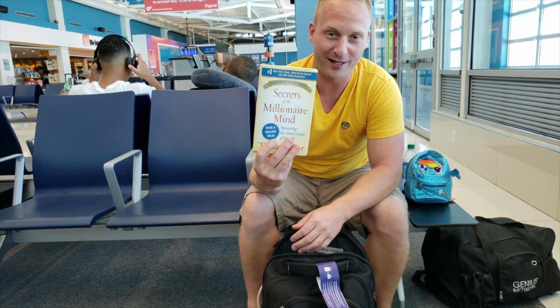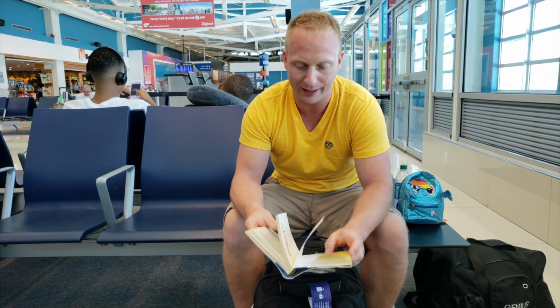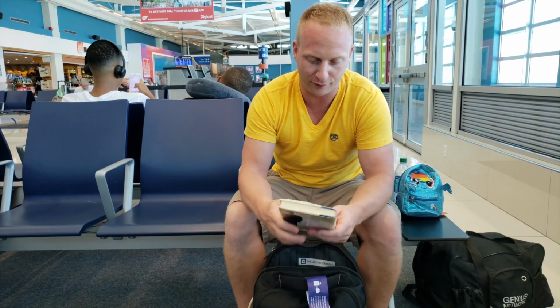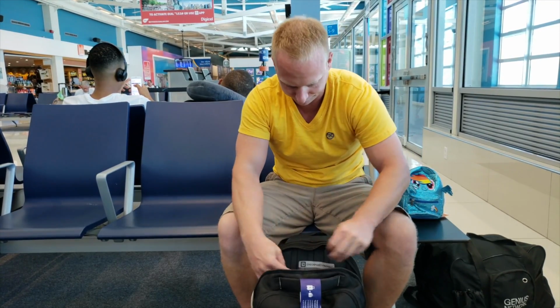But one of the other things I always do is I always carry a book with me because I always like to make sure I'm crushing that one book a week. This book I've had in here for a long time because I enjoy it so much that I can always review it. So I always carry a book with me.